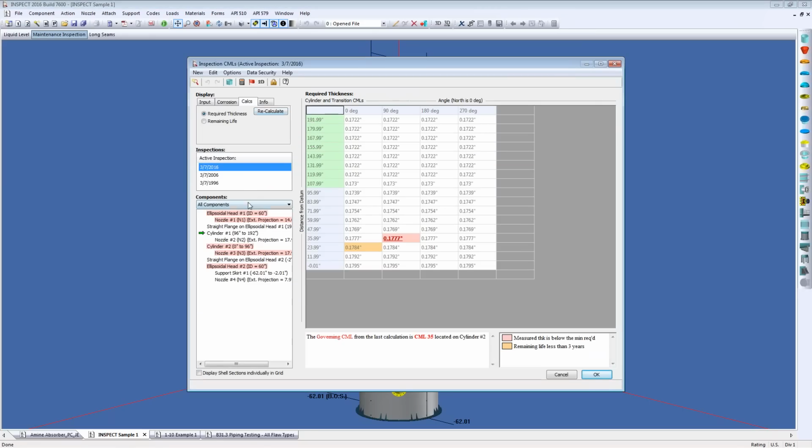There's a couple things. You can see here under the components, we have some things highlighted in red. This is marked in orange. What does this mean? Well, down here on the bottom right, you'll see a color legend. Red means it's below the minimum thickness required. That's a problem. Orange means you have less than 3 years remaining life, so just really a warning for the mechanical integrity planning of the vessel.